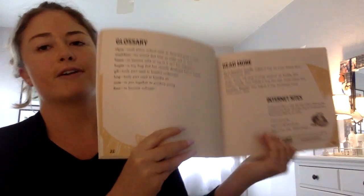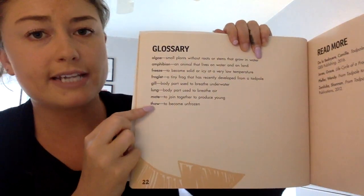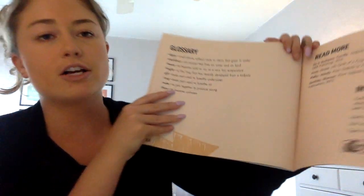The end. Friends, do you remember what this part is called? Look at the words. It has the words and what they mean, their definition. Do you remember what that's called? Look at the top. Glossary, right? So this tells us words we might not know. So we do know the word amphibian, right? Amphibian, an animal that lives on water and on land. We learned what a lot of these mean, like froglet and, let's see, mate, thaw. We learned about a couple of those.